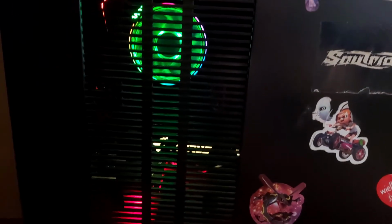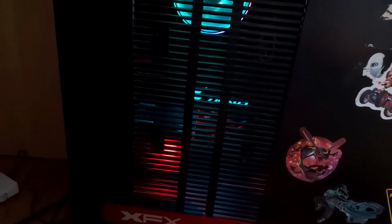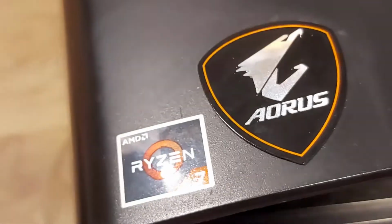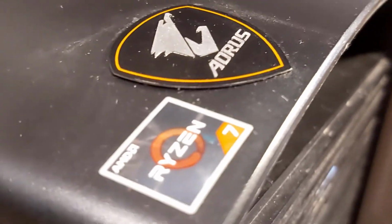Now, for the case itself, it's another one people say isn't really good, but I don't know, in my opinion it's okay. It's an XFX Type 01, which is apparently the only case XFX ever made. Yeah, it's an XFX pre-build, which my PC originally was. So that's why the case is XFX as well. And people say it's bad, but I actually quite like it. So that is my current build.